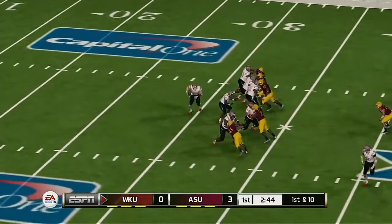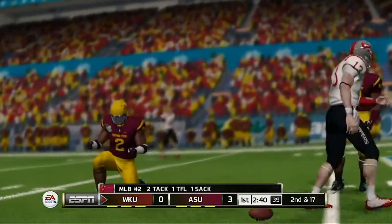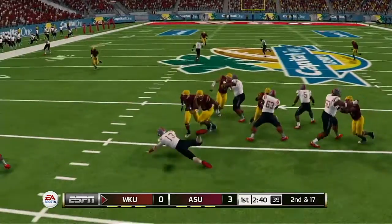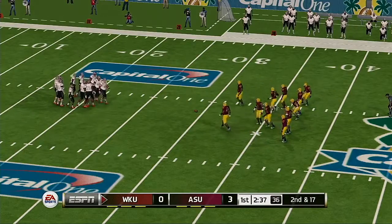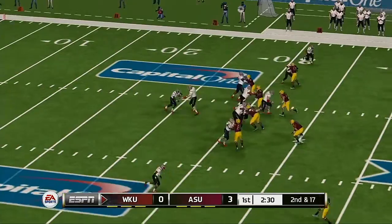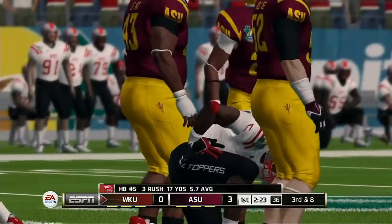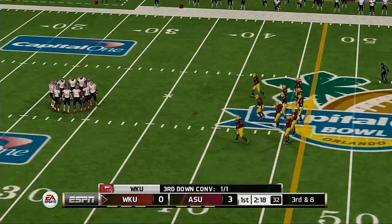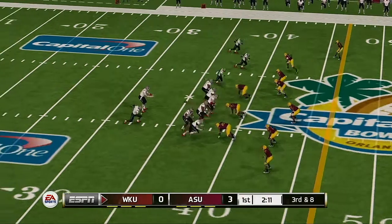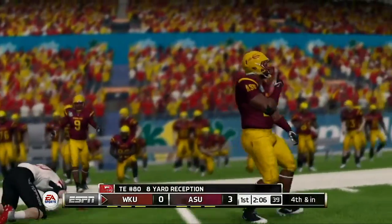He's scrambling. He's taken down at the 38-yard line. That'll bring up third and eight. They'll line it up again on third down. He's knocked out of bounds, right around the 46-yard line.